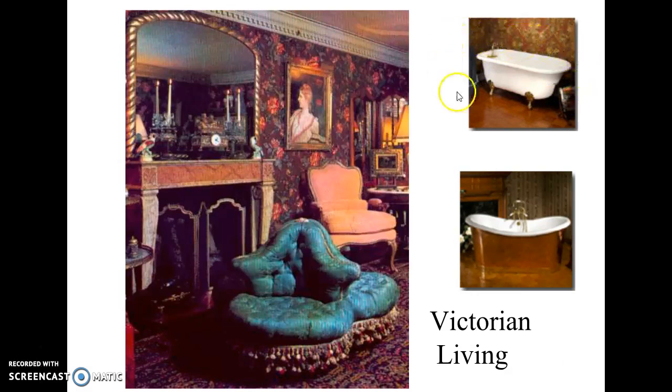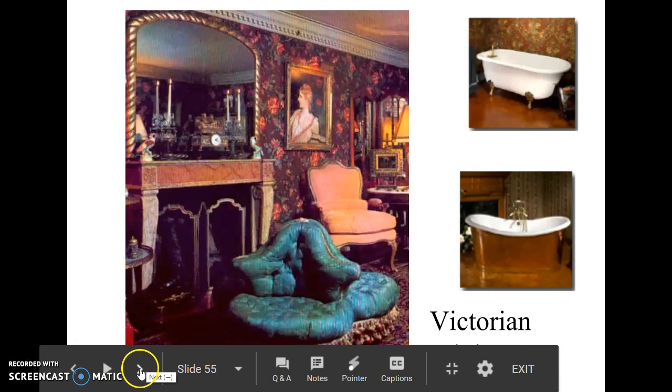And if you live in an older house, you may still have one of these. Don't ever get rid of them. They are super heavy and really, really cool. And so they're from this era. They're called the clawfoot tubs.